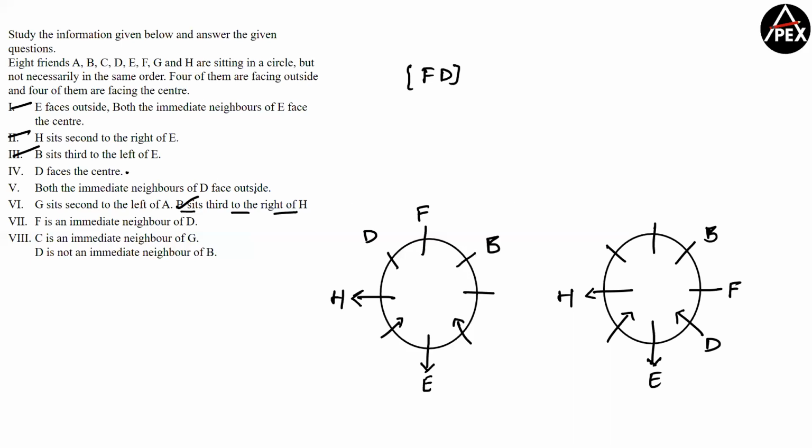Now both the immediate neighbors of D face outside. So okay. Yes. And D faces the center. Fine. D is facing the center. So we have considered this, we have considered this.